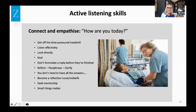Sometimes we're planning our next thing, the next thing we need to do, or the next place we need to be. And so we're not even seeing the person in front of us. We're not present. How can I be present to this person? Part of it is looking directly and nodding and letting them know that you're there. Of course, not staring, but just connecting and making eye contact.